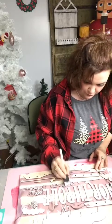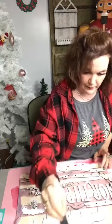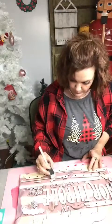I love the little squiggles. They're so cute. But remember, they are fragile. They are very fine, so be careful with them when you're playing with them here.